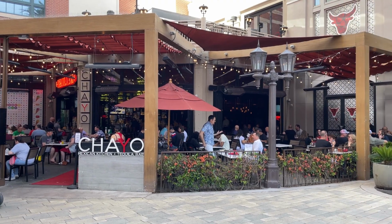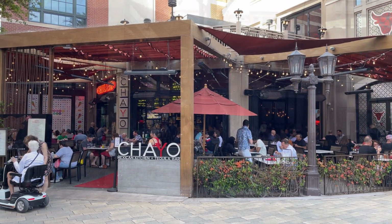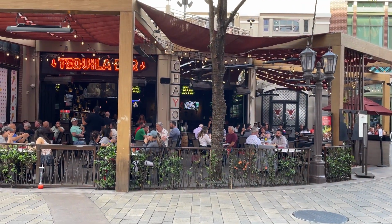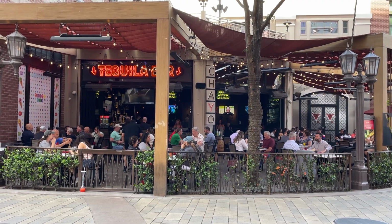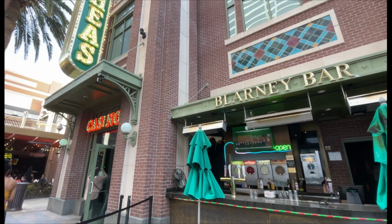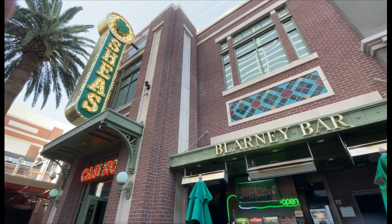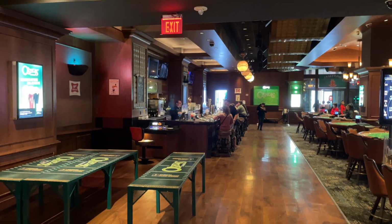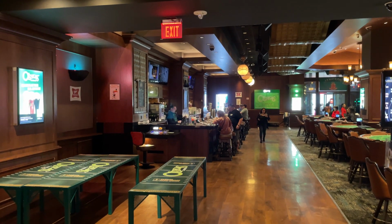Continuing down the promenade, we come to Cheo, Mexican Kitchen and Tequila Bar. This two-story restaurant has multiple bars and features delicious Mexican food and tequila, all in a party atmosphere. O'Shea's is an Irish-style pub that features 3 bars, table games, and live music. You can enjoy a friendly game of beer pong, or play blackjack or roulette, and enjoy 8 different beers on tap.